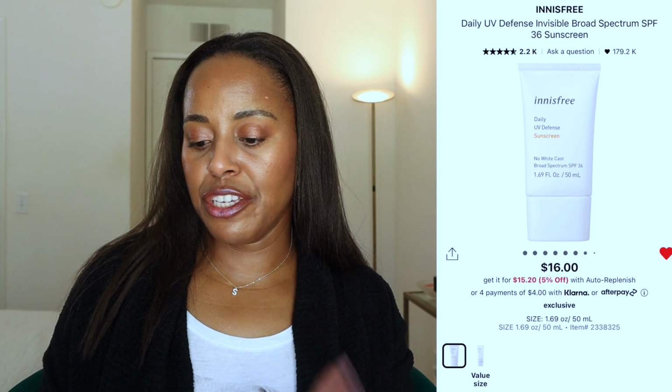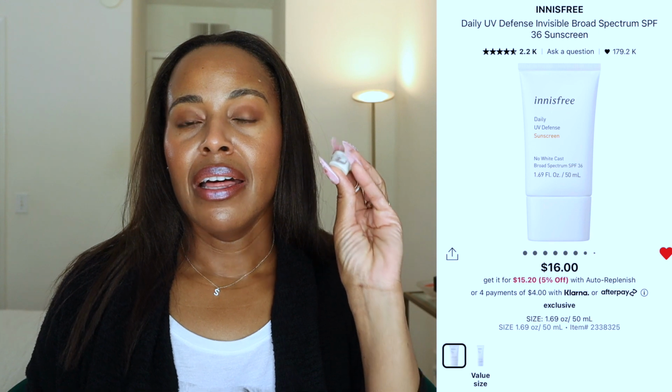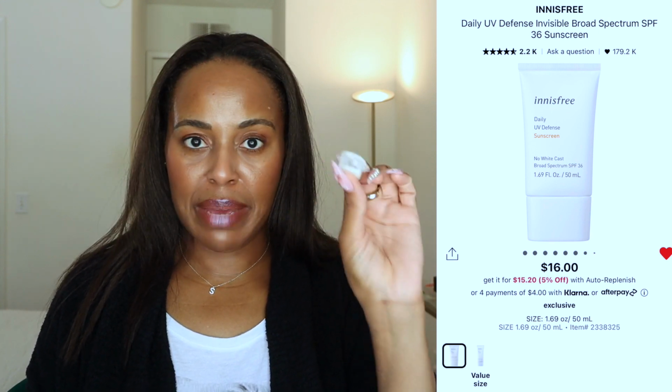However, the third one that was the most popular, the Innisfree Daily UV Defense SPF 36, that is the sample that won my heart, and I had been scraping it out so much that when I placed another order, I chose the sunscreen as my choice to get it in a deluxe sample size. So I really do like this. All of those sunscreens that I mentioned, they're all chemical sunscreens, not physical. This is the one that is like a cloud of hydration, a cloud of air.